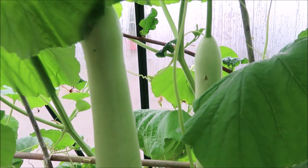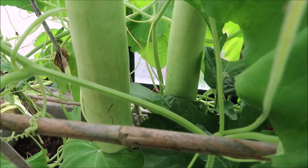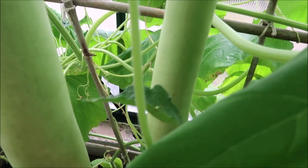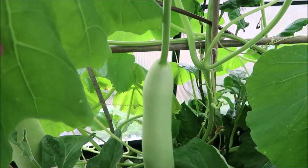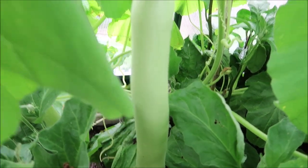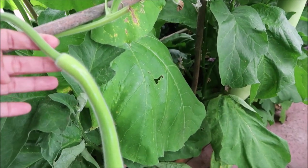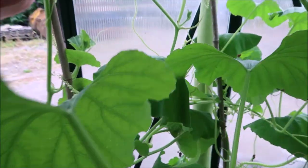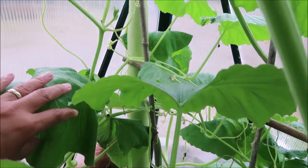Look at this bottle gourd. Good. Then, look, it's working, guys. I pollinate them. Look at that. Number three. And this is the last one that I showed on the last video. So there you go. It's working. Well done. So here's the big boy, the longest one.